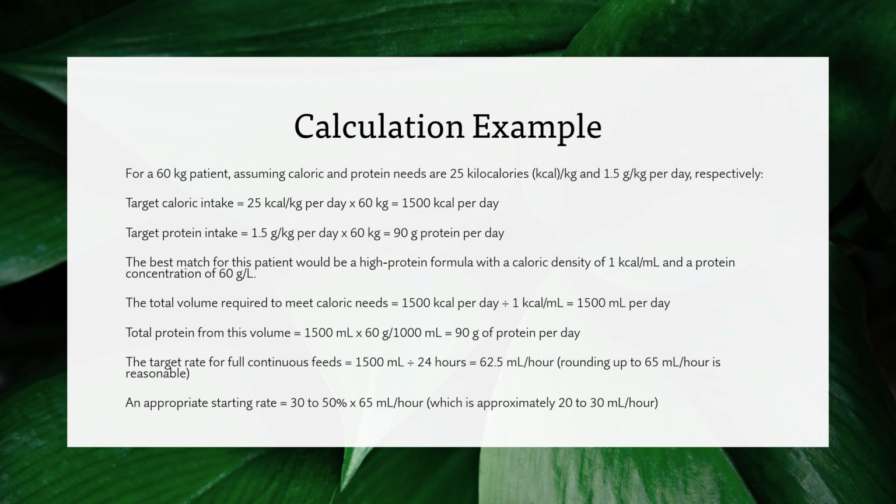The target rate for the full continuous feed: 1500 ml divided by 24 hours will be 62.5 ml per hour. Rounding up to 65 ml per hour is reasonable. An appropriate starting dose, as I mentioned, will be 30 to 50% of the target volume. So 65 ml is the target volume and 30 to 50% of 65 ml will be approximately 20 to 30 ml per hour to begin with.